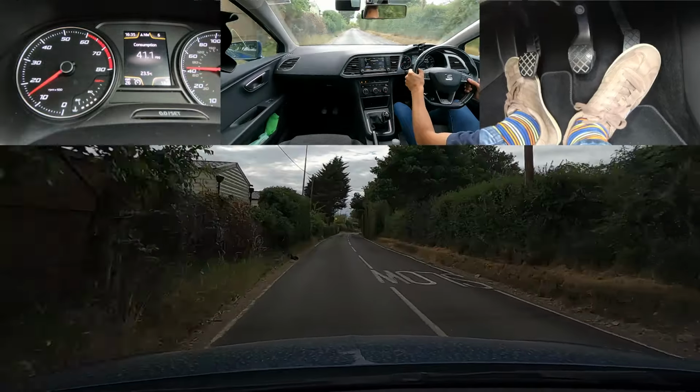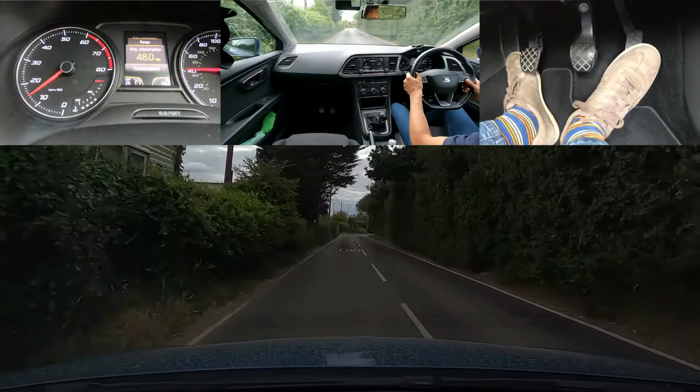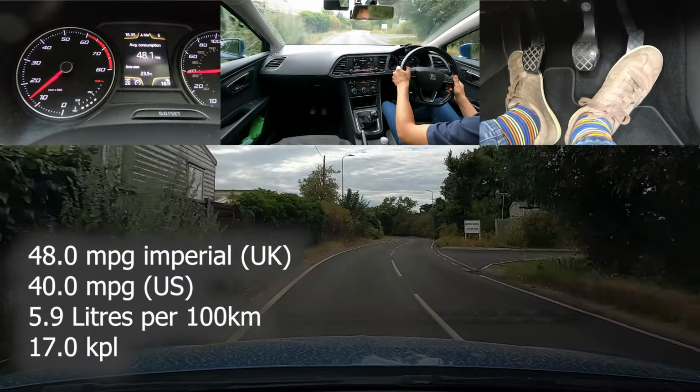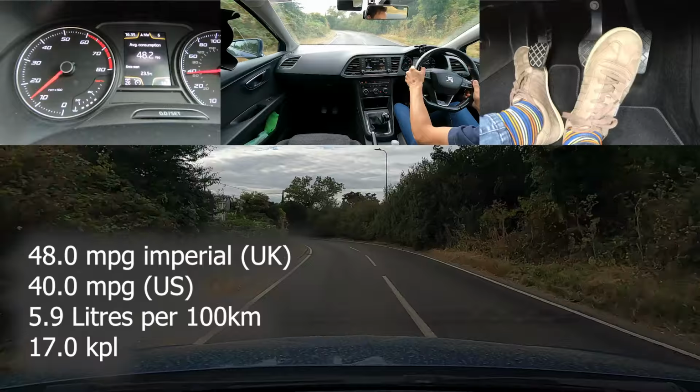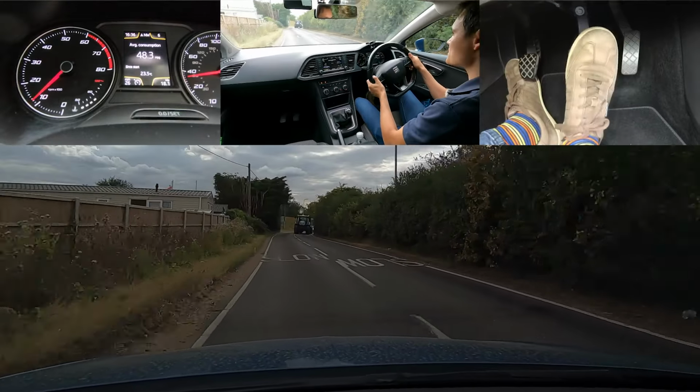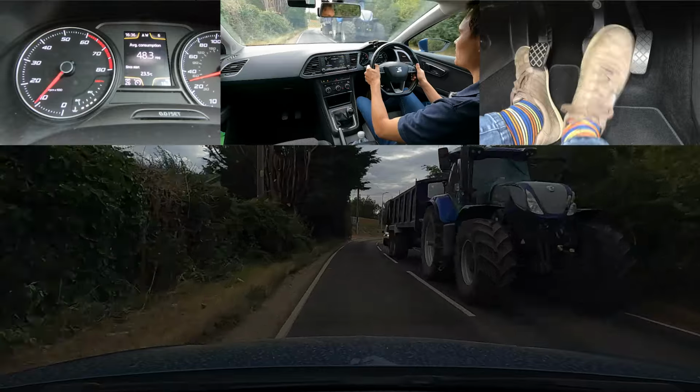Let's see what the average is now. Where is that? There it is. Average, 48 miles to the gallon. Wow. That's higher than I was expecting it to be by now. Good, didn't need to use the brake there. Success, big tractor, going to use the brake.